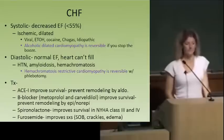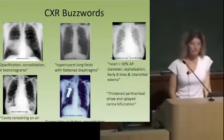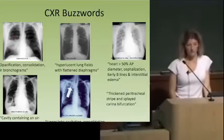The second one? Yeah, so what they might describe, the lung fields are really black, right? That's called hyperlucent, and the diaphragms are very flat. See a lot of air trapping. So that is COPD. And the third one? Yeah, so they describe it, the heart is big, greater than half of the AP diameter. There's curly B lines and kind of fluffy interstitial edema. That's CHF.